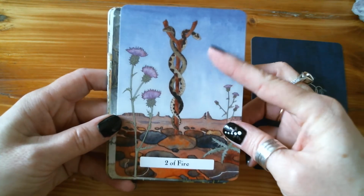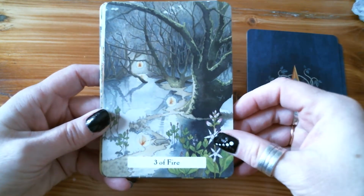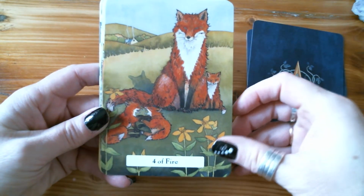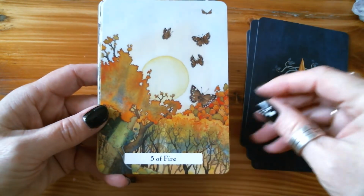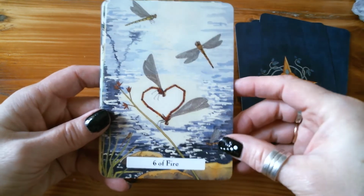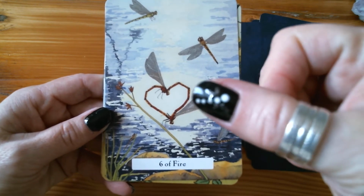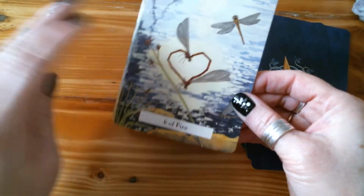Two of wands, the caduceus. Three with the little, looks like little hummingbirds. Four, the foxes. Oh, look there, 6 of fire with dragonflies. And you can see, don't know if you can see it clearly, but I have got dragonflies on my nails today as well.